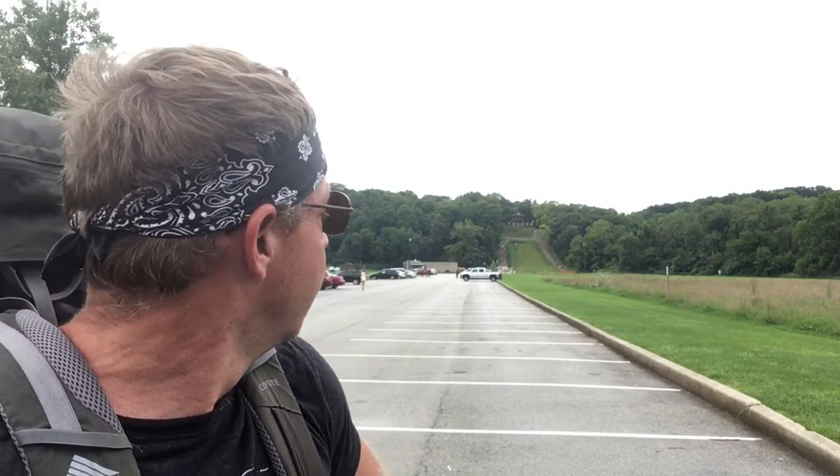You cannot hunt here, but the reason I'm here is that it's one of the hilliest areas within driving distance of my house. And as you can see back here, it's an area where people come to walk up and down these stairs because there's this huge hill here, which is a great workout. I've done that myself, but that doesn't really fit for what I'm doing now.